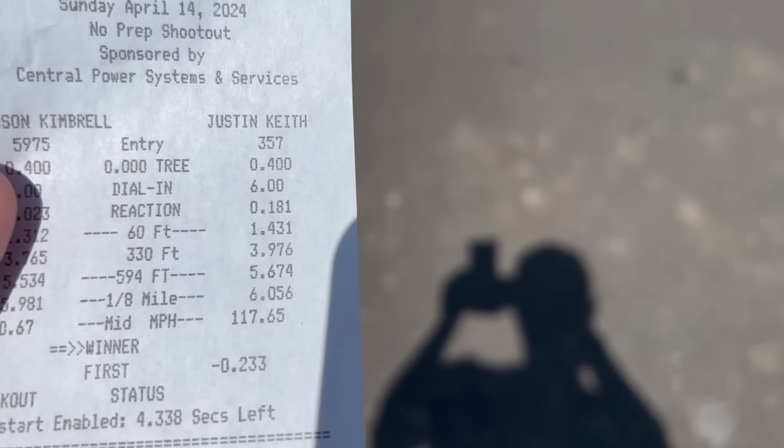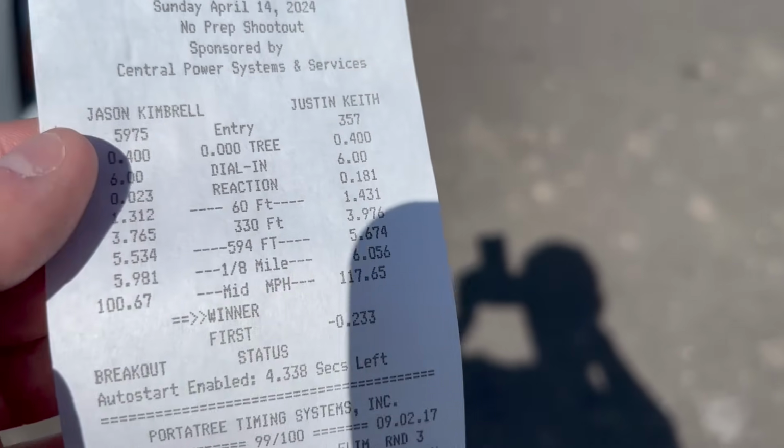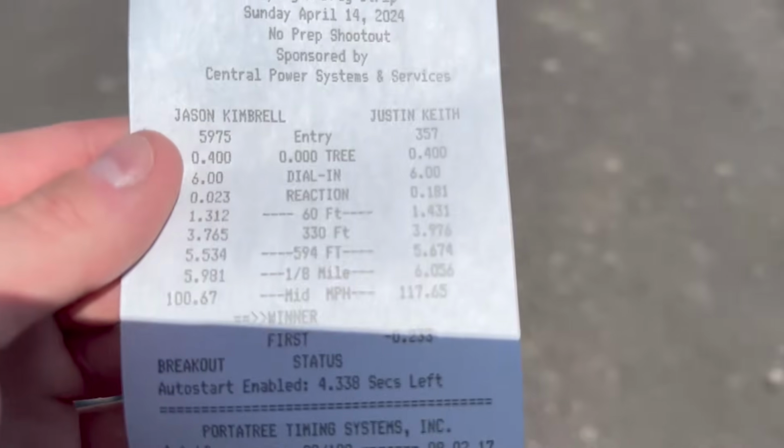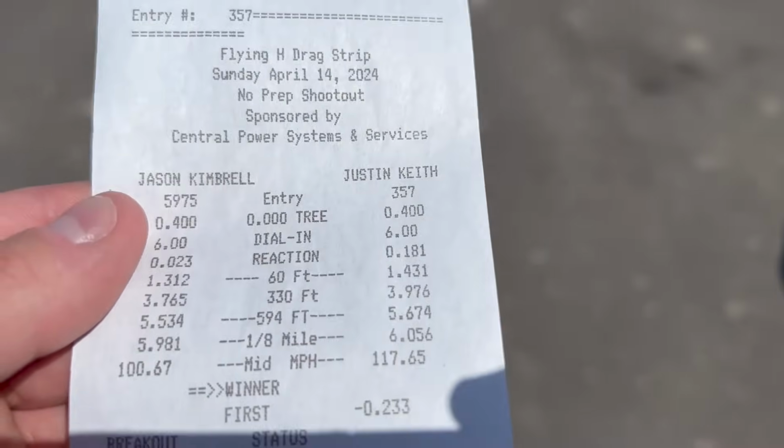All right, guys. Well, that was the finals of the 6.0 Index, the very first race here at Flying H Dragway in Kansas City, and we won. The racer we were racing broke out by just a little bit. If he'd have blipped the throttle one more time, I think he would have won a 6.0. Here's a look at the slip here. I had a horrible reaction time, so I got lucky. But he went a 5.98, barely broke out.